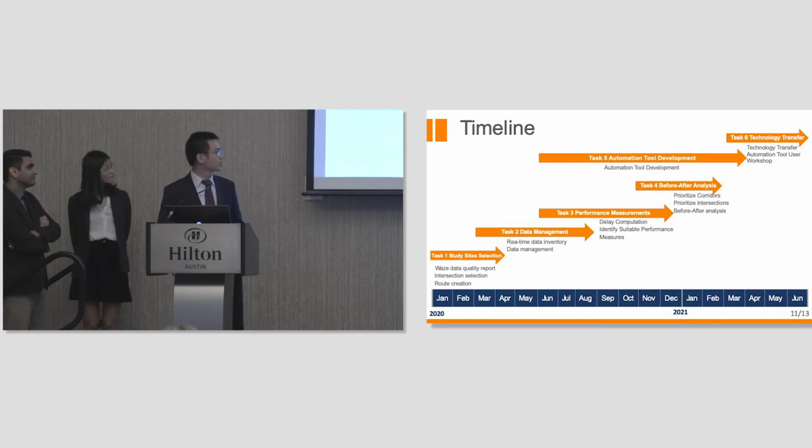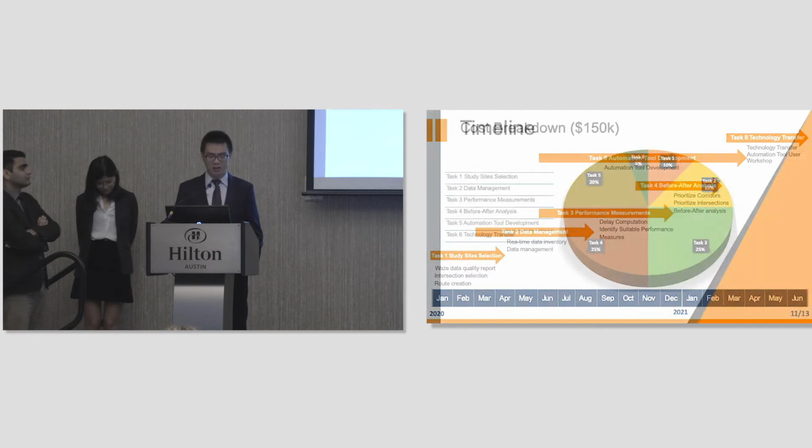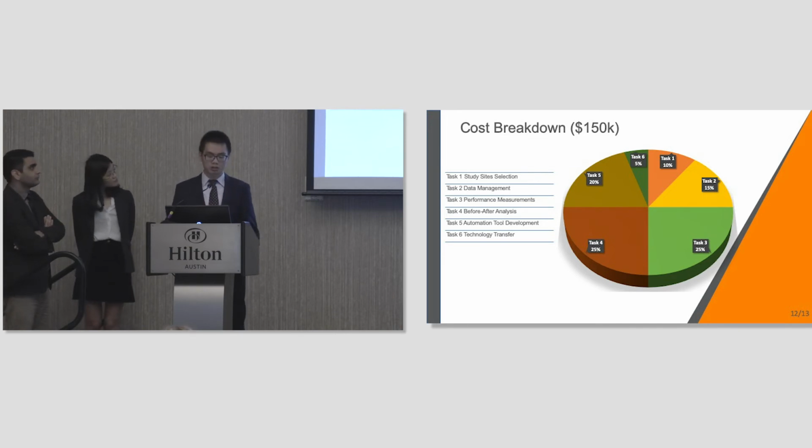This is the cost breakdown of our project. The total estimated cost of our project is about $150,000. As you can see, the main budget will come to task 3, performance measurement, task 4, before-after analysis, and task 5, automation tool development. This is the key part of our proposed solution. These costs are mainly for personnel cost. They can cost up to $100,000.